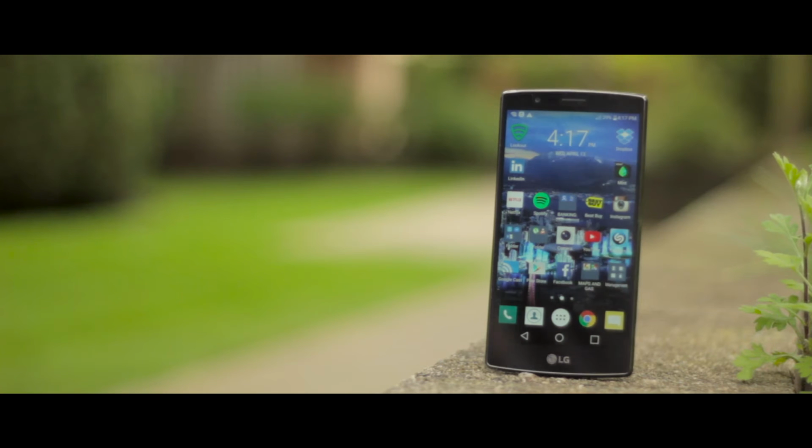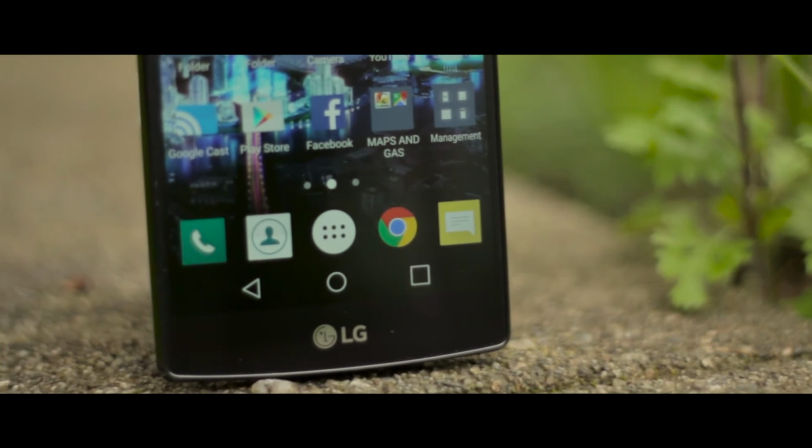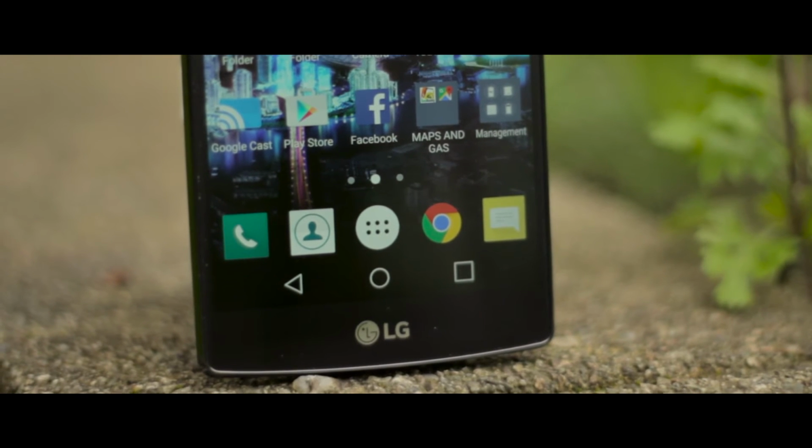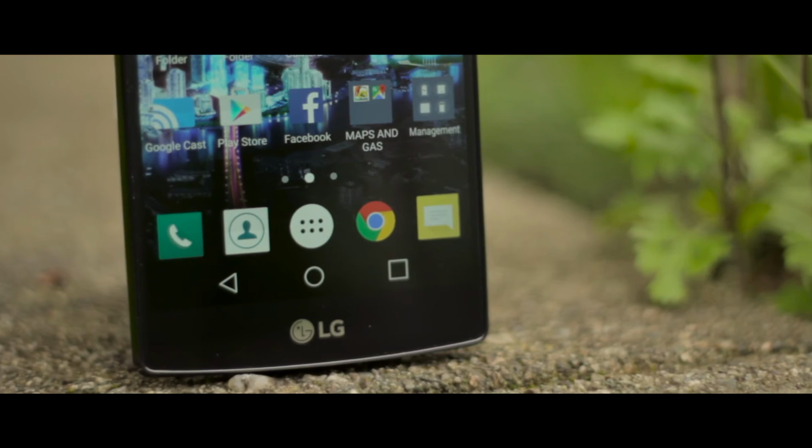And lastly, we move to the LG G4's battery. Sporting a 3000 mAh battery, the LG G4 can average out a full day, no problem. I myself am an extreme heavy user. So when I use my phone, I use it for everything from Facebook to emails to phone calls, you name it, I'm doing it all. So for me, an extreme heavy user, I'm always still charging my cell phone.